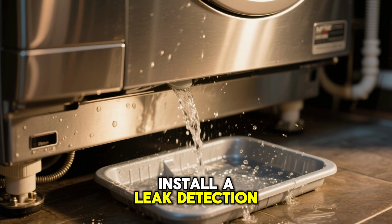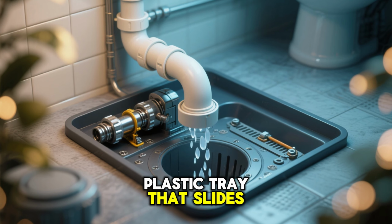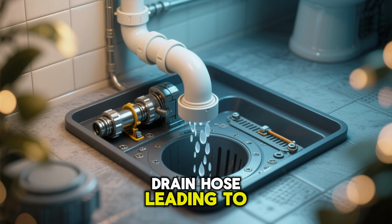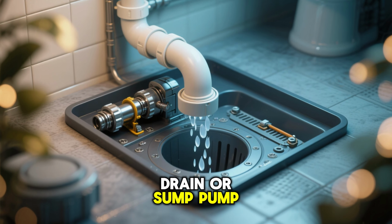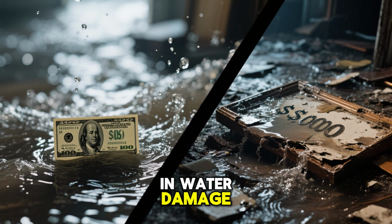Install a leak detection pan, optional, but smart. It's a shallow plastic tray that slides under the washer with a drain hose leading to a floor drain or sump pump. Costs $25. Could save you $5,000 in water damage.